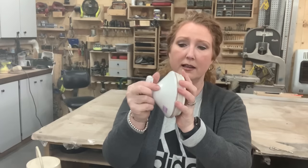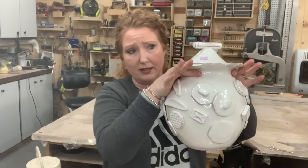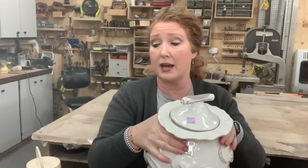It's got a nice seal. It still has cookie crumbs in it, so it's been used. So yes, I'll just sell this as is. It was $8.09 at Goodwill.